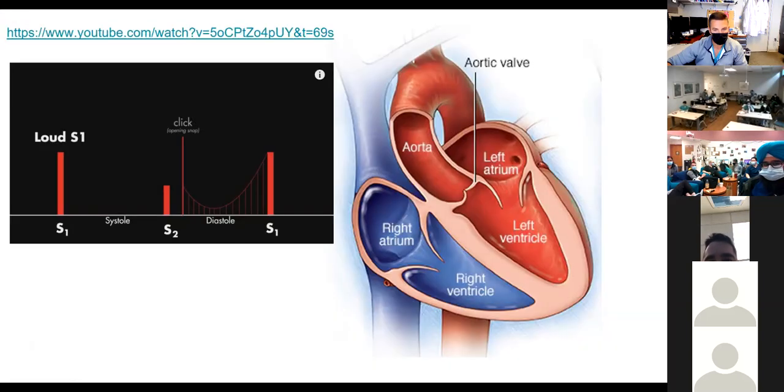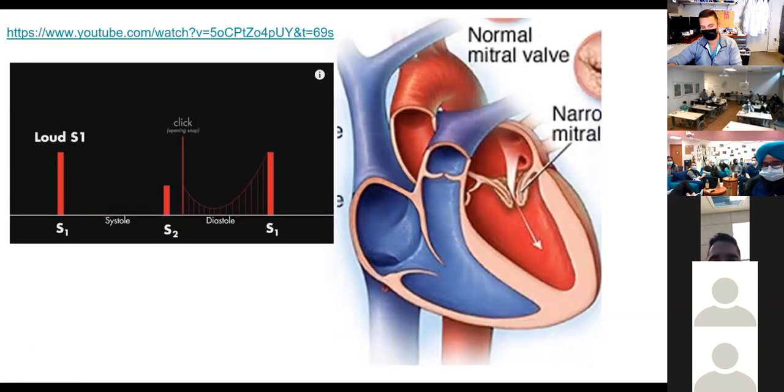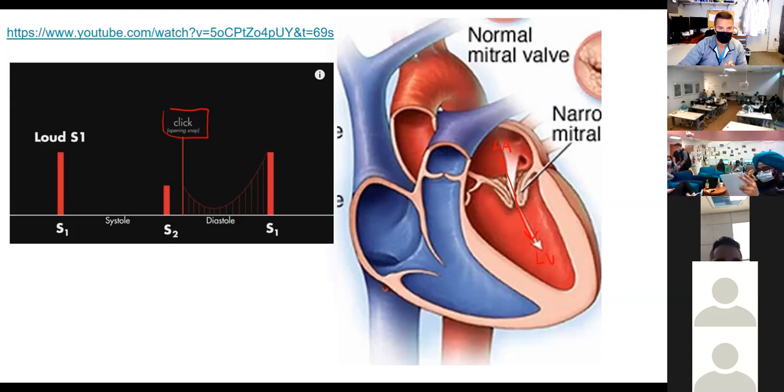So remember, it's going to be a diastolic murmur with mitral stenosis, basically because it's during diastole, during filling of the LV from the left atrium. And the reason why there is an opening click: remember S1 is going to be closure of the mitral valve, and S2 is going to be closure of the aortic valve. But it takes a little bit for that pressure to build up in your left atrium to get that stenotic mitral valve open. So that initial click is right when the mitral valve opens, right after the aortic valve closes.